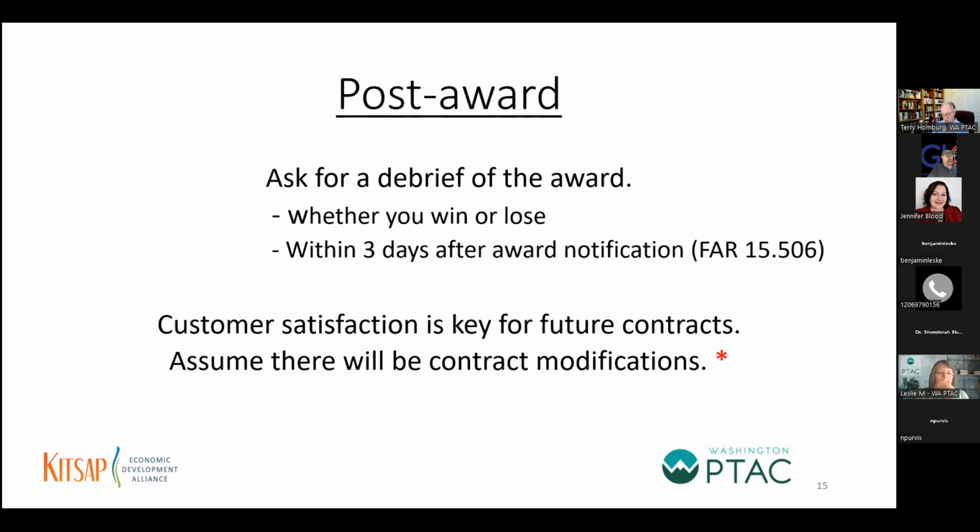Because if your contract meets the dollar threshold, the agency must prepare and submit a performance evaluation on your contract, and it gets submitted up to the internet, and all federal agencies can see it for 5 years. So you don't want to be less than satisfactory.